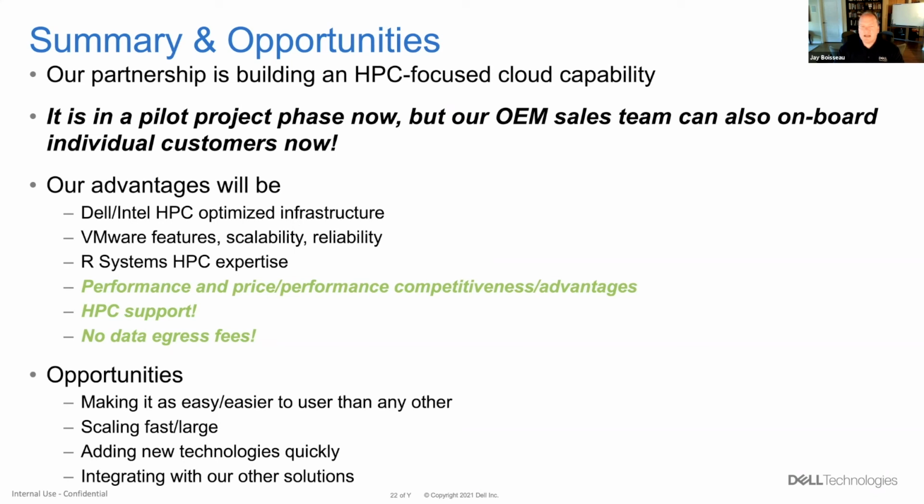We're going to have some advantages. There is great work done by many cloud companies out there to enable HPC workloads. Our advantages will be that this HPC on-demand capability uses Dell and Intel HPC optimized infrastructure, that it uses VMware features and scalability and reliability to provide a very robust and secure hypervisor-based cloud, and that we're leveraging our partner R Systems that has deep HPC expertise. R Systems doesn't do general enterprise workloads. They focus on HPC and on working with HPC customers, and that's why they're a pilot partner for this project, because they bring such tremendous HPC expertise to this project.